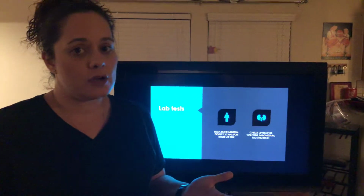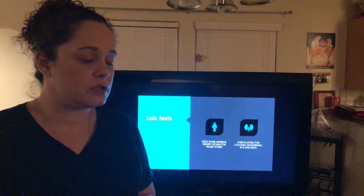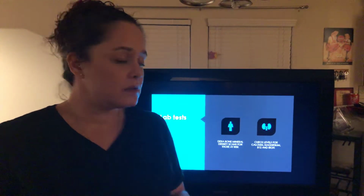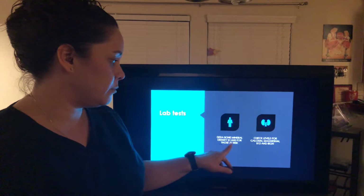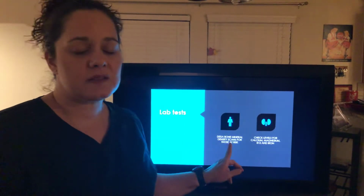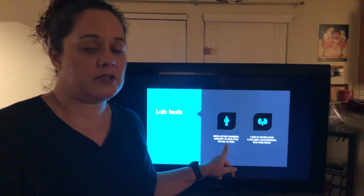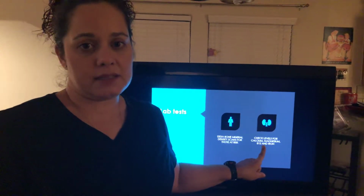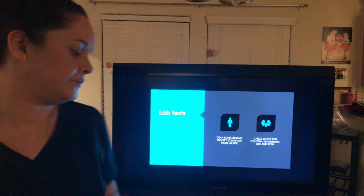So what lab tests are indicated for these medications? For those 65 or older and females, you really need to get a DEXA bone mineral density scan because they're at high risk for fractures, especially hip fractures. And then you also want to check levels of calcium, magnesium, B12, and iron.